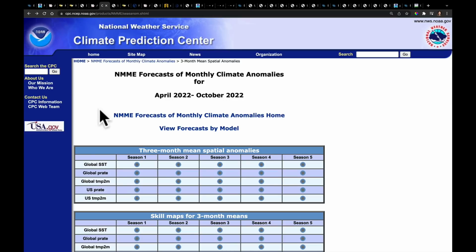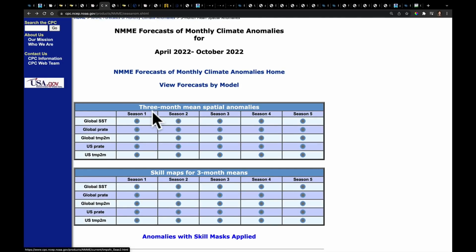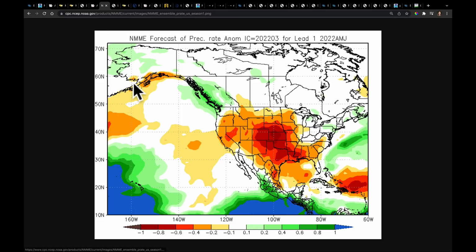Now, you can all get access to this without paying. It's free. Go to the National Weather Service or Google NMME, right there, NMME, and you'll land on this page. Now, what you do is you can see here the 3-month forecast for season 1, 2, 3. See how they go out here. I'd recommend looking at U.S. precipitation rate. That's what I'm going to do with you now. If I click on season 1, you get all of the forecasts from each model that go into making this one composite map up in the upper left. So I clicked on that. You get April, May, and June composite forecast for precipitation rate anomalies.